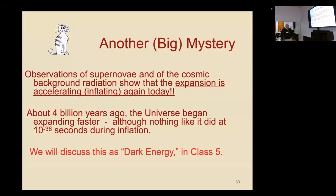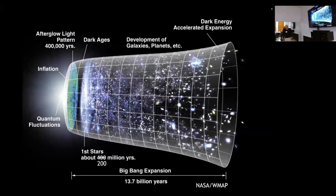Okay, I mentioned this earlier, but you don't need to worry about it right now. That cat indicates you don't have to worry about it right now. But there is evidence that the universe is expanding faster again. Nothing like the huge expansion of the inflation, but there is evidence that the universe is not expanding uniformly. Very strong evidence that in fact things are speeding up, with no idea about why.